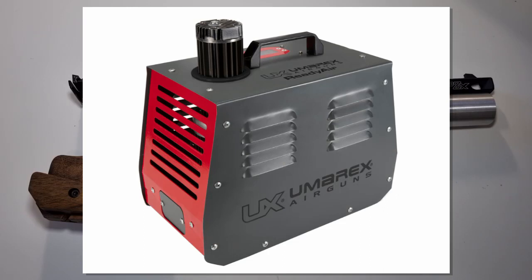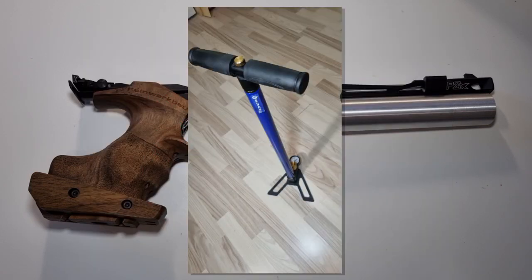And a compressor that goes all the way to 200 bars costs around 700 to 1000 euros. Quite expensive. I chose the manual pump variant.